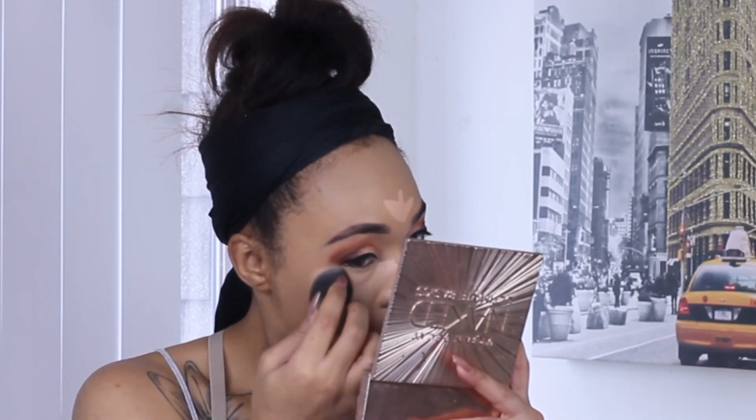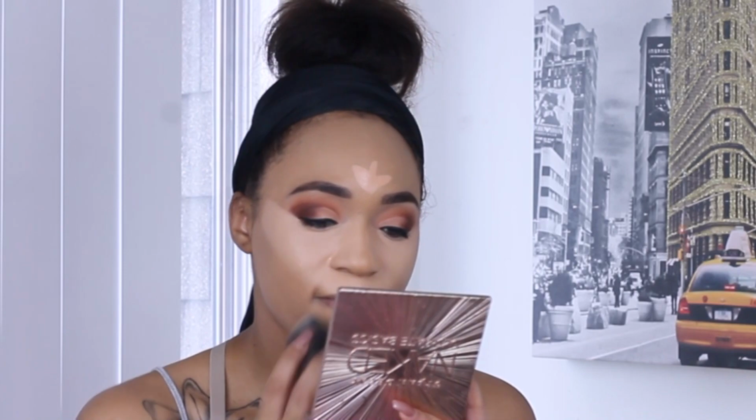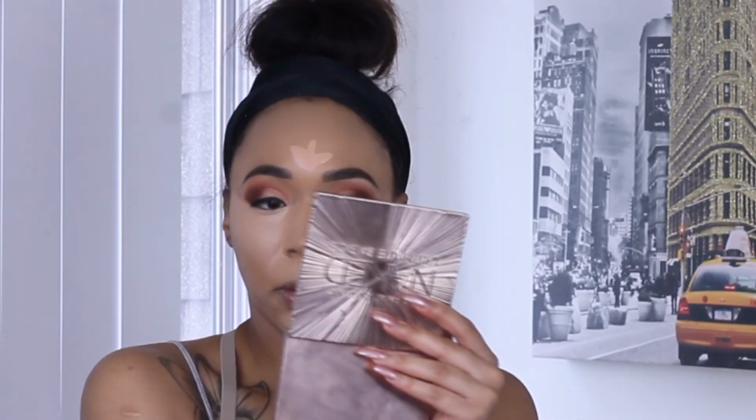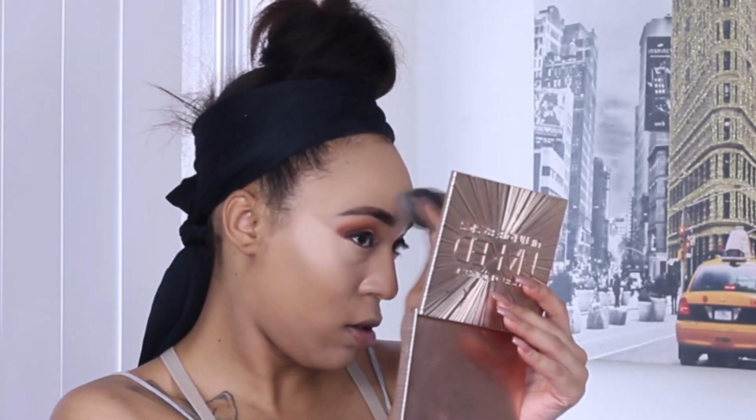Blend like your life depends on it. Okay, and as you can see, it does look way lighter, but I love to do mine two shades lighter, not one shade. Maybe one shade when I want to be natural or something, but this ain't the day, girl. I want to be extra, so I'm just gonna go ahead and blend like my life depends on it.